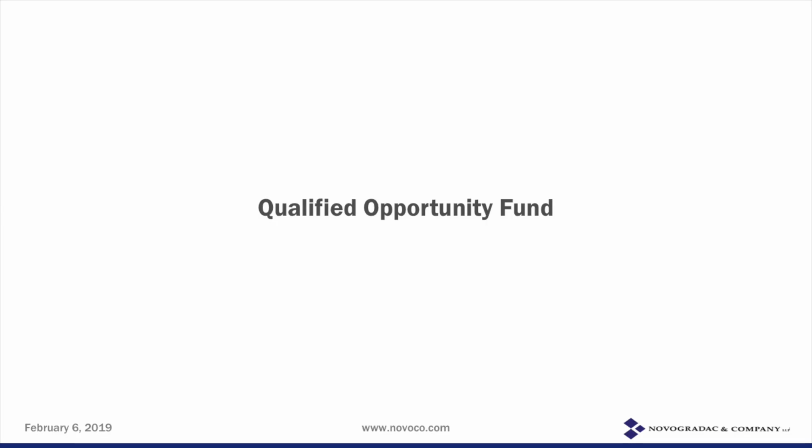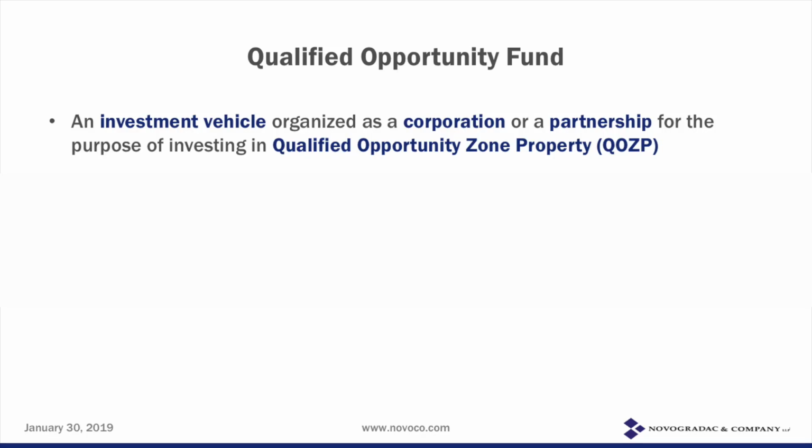So Qualified Opportunity Fund is really at the crux of this whole program. This is really the key to how this works. A Qualified Opportunity Fund is an entity, an investment vehicle that is established. It needs to be a partnership or a corporation for tax purposes, and it's basically established to serve as a Qualified Opportunity Fund and accept investments, these deferred gain investments.